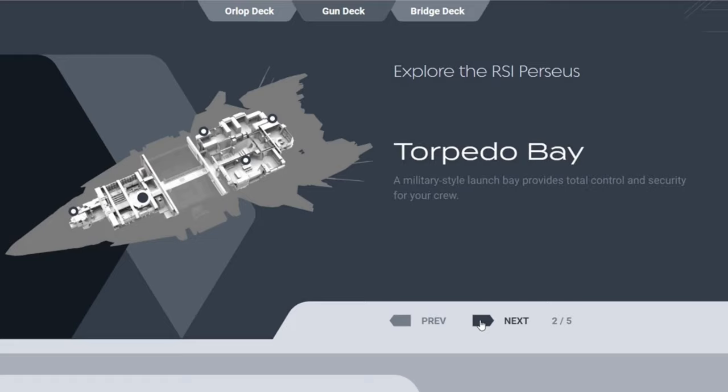Okay. Then we have the torpedo bay. A military style launch bay provides total control and security for your crew. Nice. Sounds good. We like torpedoes. Who doesn't? It's weird how the ship sort of split in half, isn't it? Into two separate areas with the cargo in the middle. I think that'd probably be a weak point, you know, maybe. Could snap in half, like the Titanic or something.